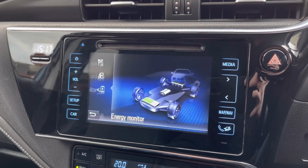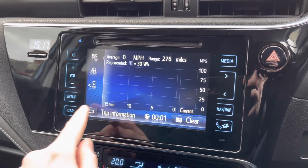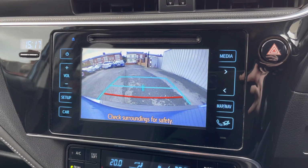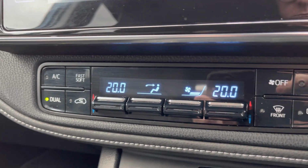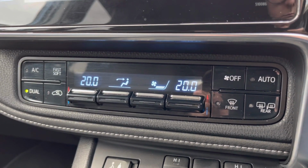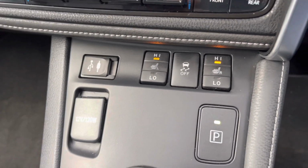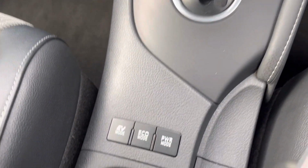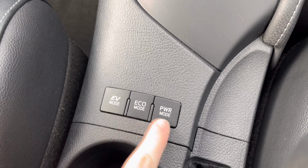Here in your car menu, you've got your energy monitor for the hybrid system. You can also see your trip information as well as past records of trip recordings. You do have a reverse camera as well as sensors to make parking easy. Your dual zone automatic climate control is underneath the display here. You also have your switches for your heated front seats with a choice of temperature options, your automatic gear selector there in the centre. Underneath here you'll find your different driving modes. You've got Eco, EV mode and your power mode as well.